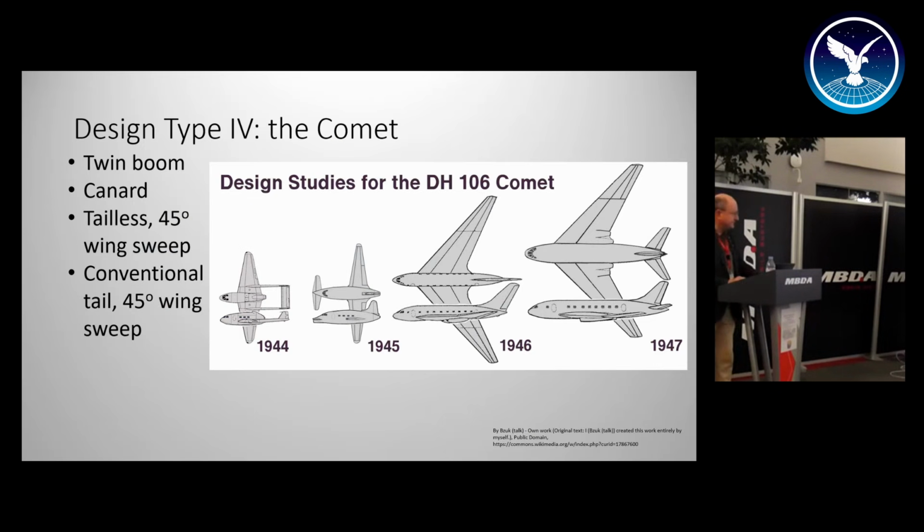Paragraph 2 goes on to say that it's actually going to be a development of the de Havilland Vampire with 3 jet engines instead of 2. It's going to be a twin boom aircraft, basically, and this is a memo going to the senior management of de Havilland. This is how it developed.